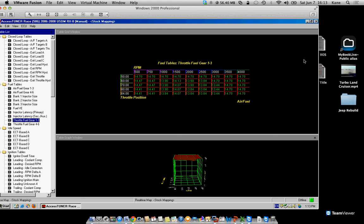Correct. It's represented in AFRs, but remember, like the target air fuel tables, it's the same thing. The computer is doing the math to convert AFR into injector duration. It's doing the same thing here. It's just being displayed to you as an AFR. There's no feedback loop. There's no way for you to know you're going to get a 14.7 or an 11.7.